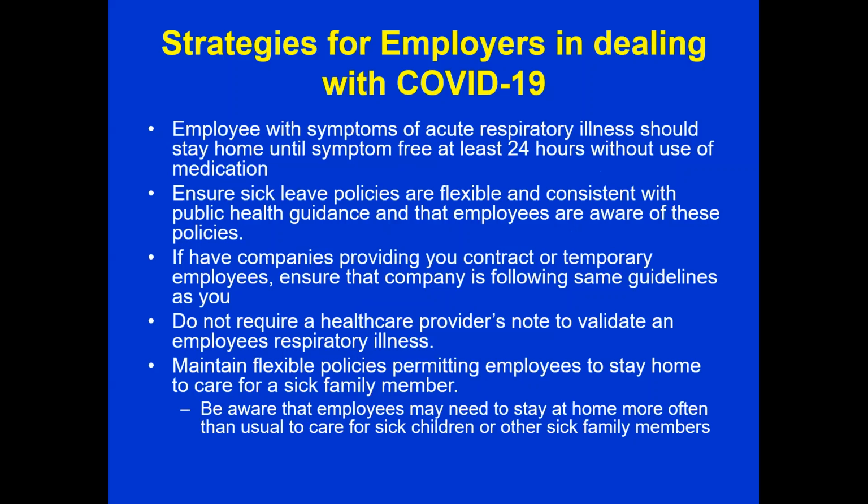So this and the next 3 slides deal with strategies for employers in dealing with COVID-19. Employees with symptoms of acute respiratory illness should stay home until symptom-free for at least 24 hours without the need of medication to stay symptom-free. Ensure the sick leave policies are flexible and consistent with public health guidance, and that employees are aware of these policies. If you have companies providing you contract or temporary employees, ensure that the company that's providing you employees is also following the same guidelines as you.